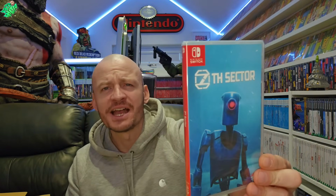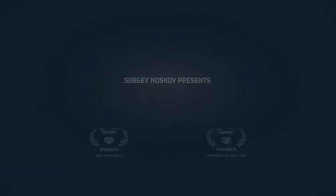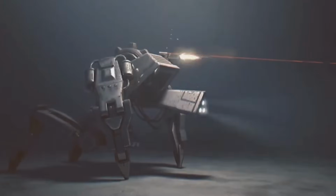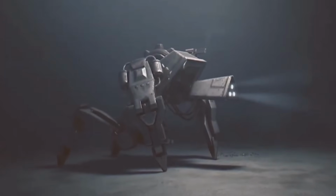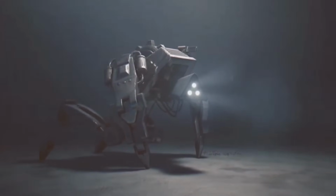And then let's take a look at... Oh, what's this one? Seventh Sector. Immerse yourself in a captivating steampunk world of Seventh Sector. You have to navigate dangers and solve a variety of puzzles to discover this complex story. This is one of them games that has like four different endings, so the choices that you make do actually have an impact on the end game itself. So yeah, that one is Seventh Sector.